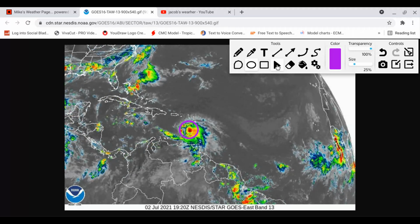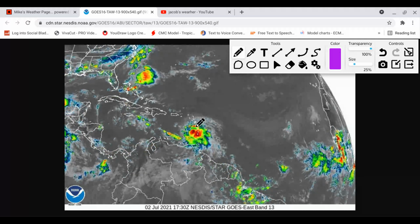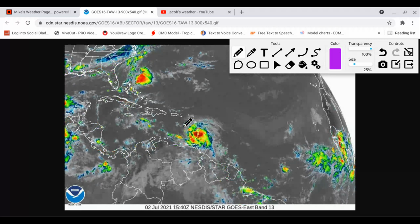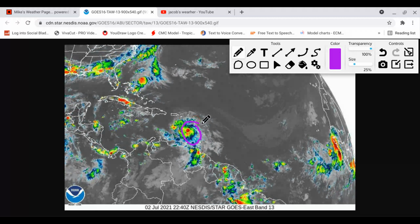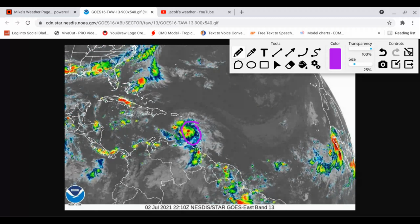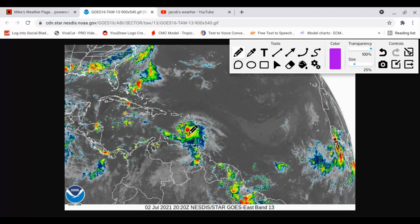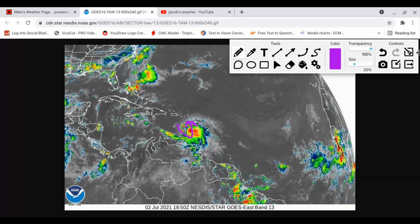With the center earlier, it has dissipated, but it looks like it's beginning to reform its center a little bit. You can kind of see that the storm is not as strong as it was. It might be the satellite imagery that's making it look weak. I'll have to see if it has weakened. Earlier it was having that broad spin, and now we're still seeing some type of spin.